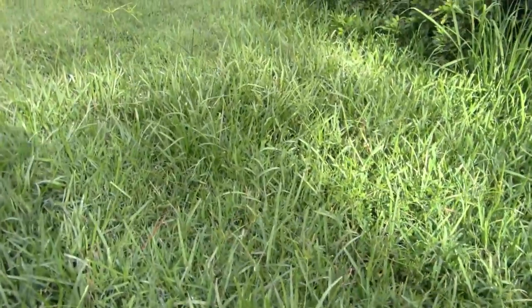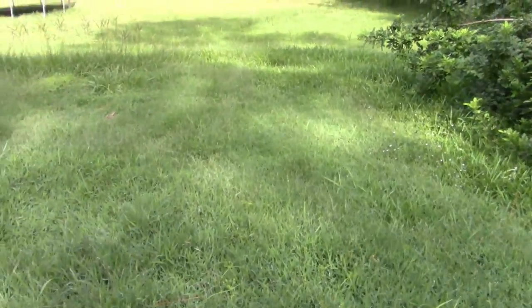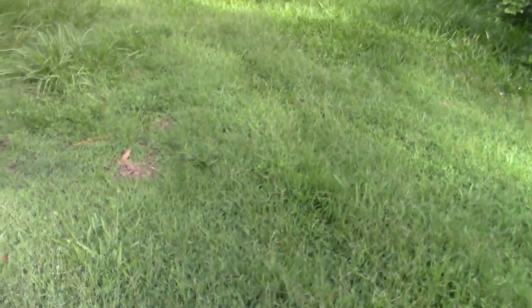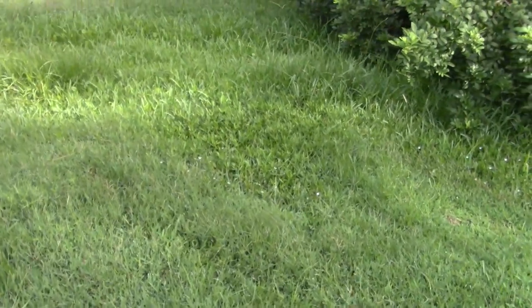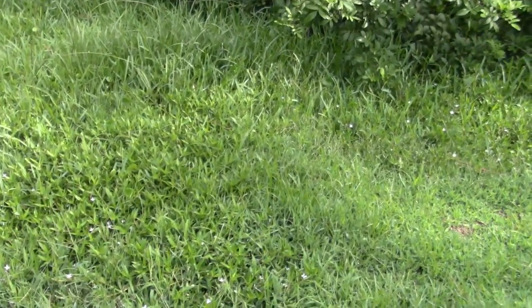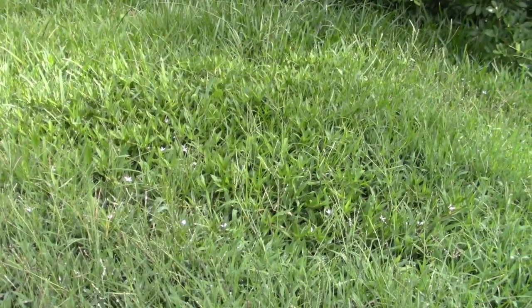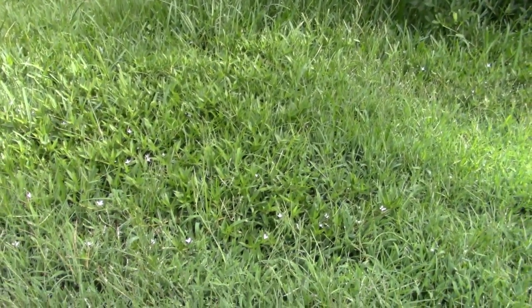crabgrass. And I cut this yard at 2 inches. This is a customer who wants me to cut it at 2 inches. So a lot of grass is coming off the top here. And being a septic tank, it seems to always be leaking, and so it's always soggy. I can almost get stuck in this area over here.